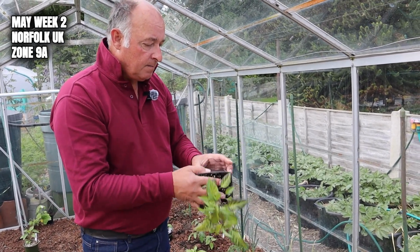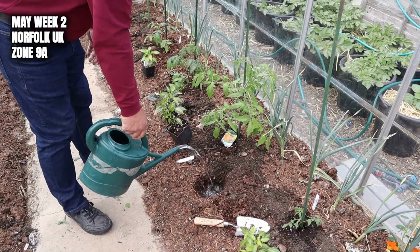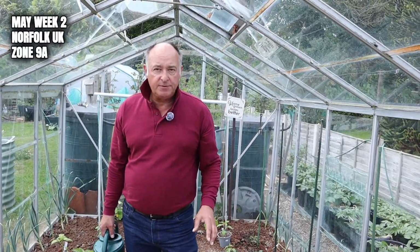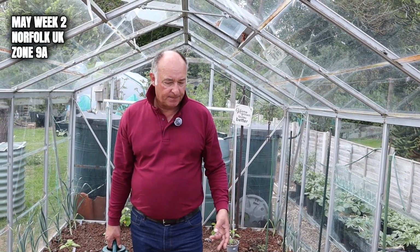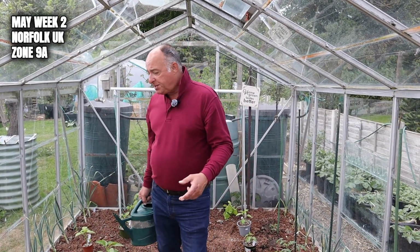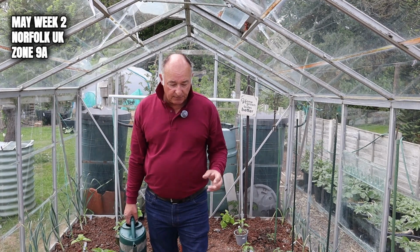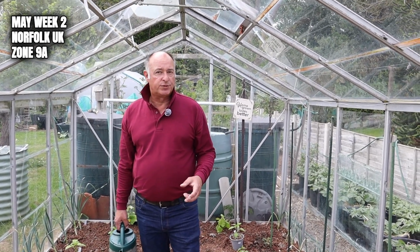Just like when we did the tomatoes before, we're going to water the holes first and let that drain away, because that will encourage the roots to actually go down to find the water and not stay near the surface. When it comes to chili peppers or sweet peppers, the distances, they want to be around about 18 inches apart. That will give them plenty of room to grow and give you the harvest that you want.